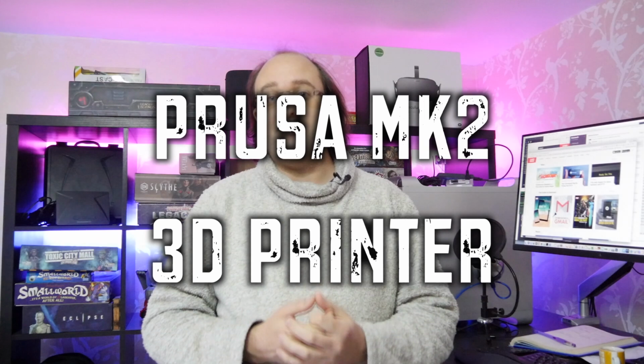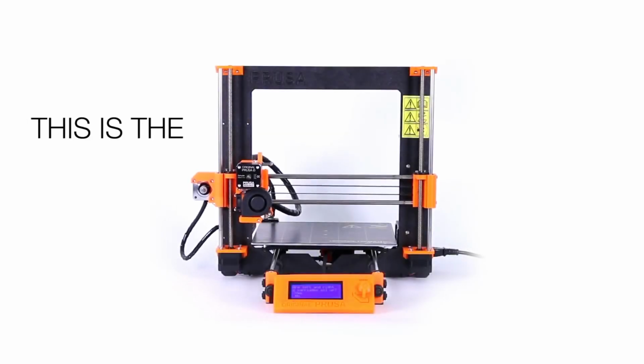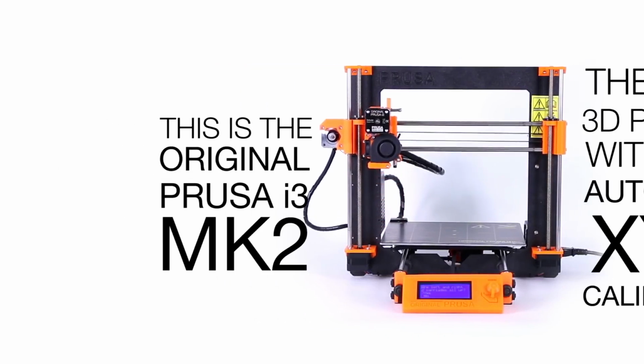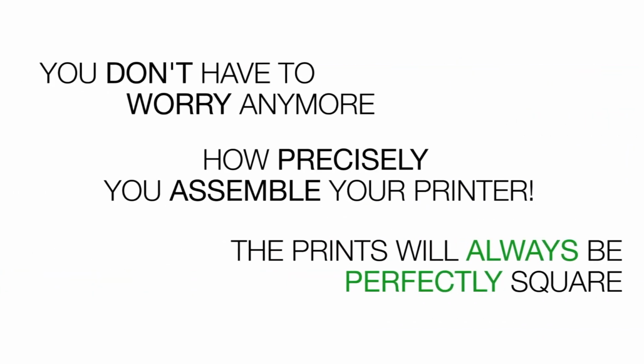My number one gadget of 2017 has got to be my 3D printer. Now this is something I didn't actually review, just something that I bought. It cost me around £900, so it's definitely on the upper end of anyone's budget. And this is the original Prusa i3 Mark II.